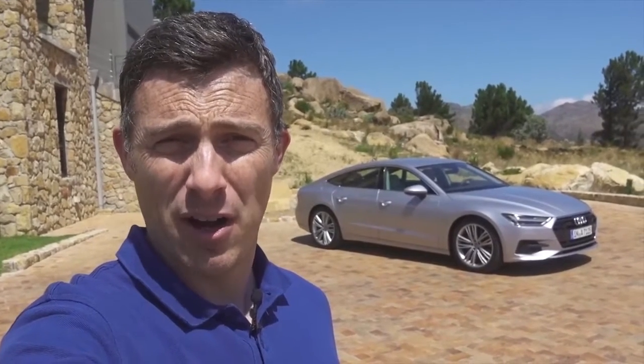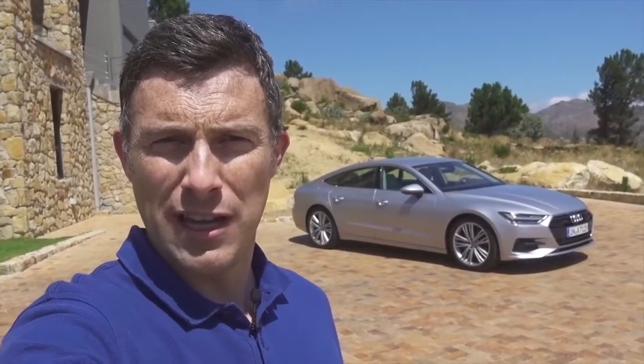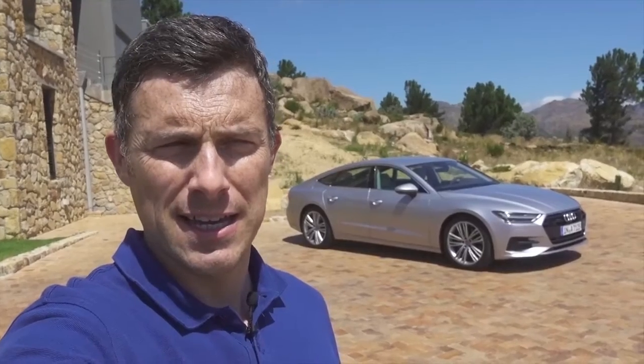Welcome to Cape Town in South Africa for the launch of the all-new second generation Audi A7 Sportback. So this is a car that's designed to combine cool coupe looks with limousine-like luxury. Actually, with that in mind, let's start with how comfortable this car is to travel in.